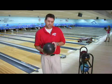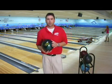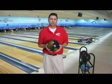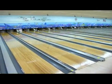In the early 90s came the resin ball. The resin reactive bowling ball is what's used today. It's what they use on the PBA tour. It's what most of your higher average bowlers use.